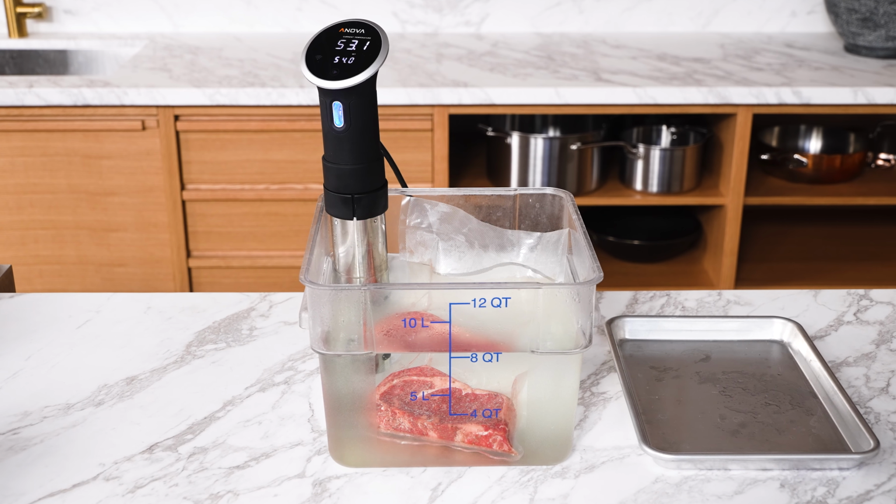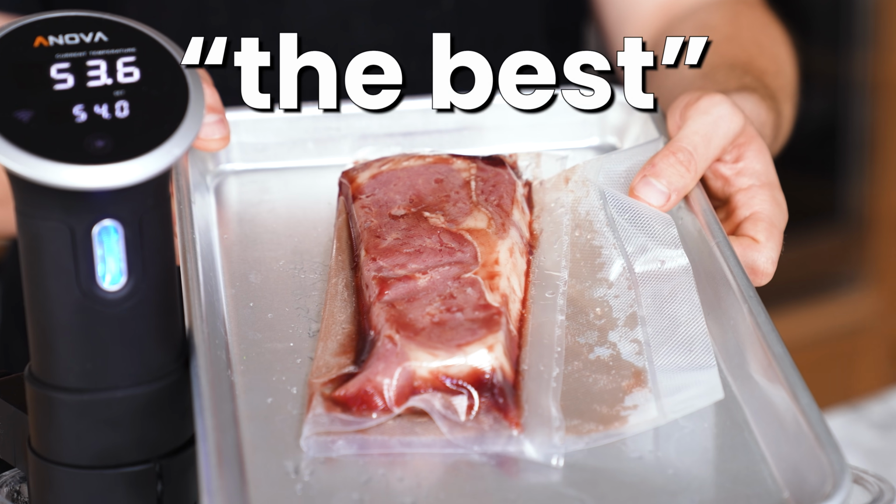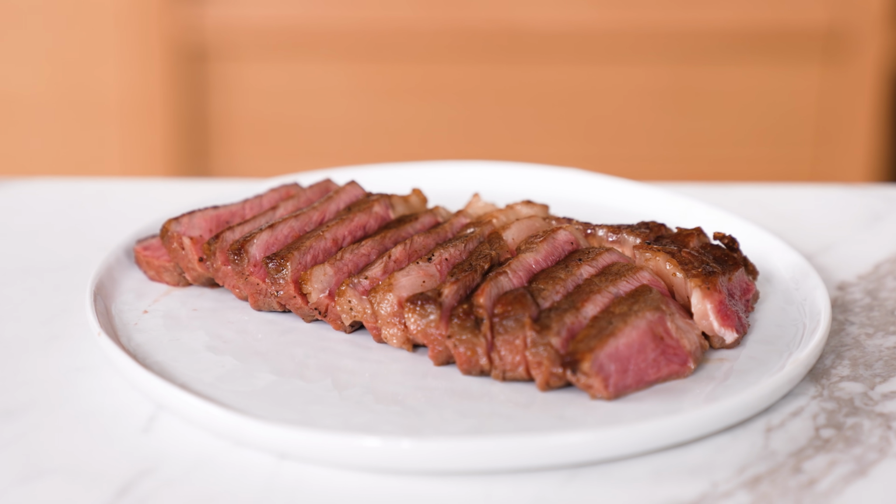Now, on to a big one, sous vide. Guga, if you're watching, I'm praying for you on this one, buddy. This is probably one of the most popular methods for quote-unquote the best steak you can possibly make at home. So surely this should rate extremely high, right?